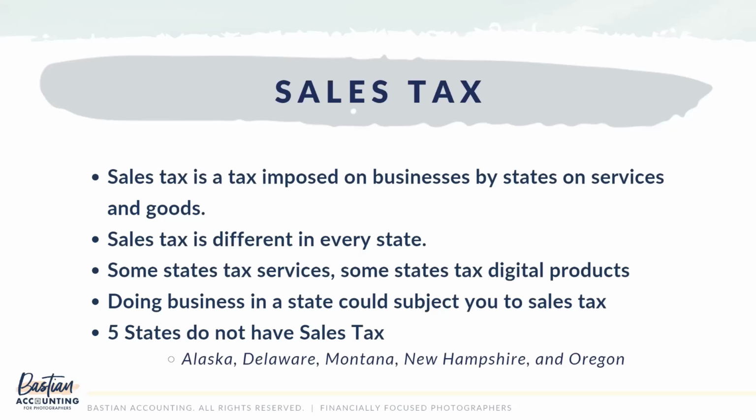Sales tax is different in every state. This is a huge issue because it's just like any Facebook community. People ask other people questions or advice on sales tax, not realizing that it's based on the state that you're in. It's based on what your business model is. Are you selling digital prints? Are digitals taxable in your state? Some states tax digitals, some don't. Some tax services, some tax the digitals if there's a service. I mean, it's very, very confusing.